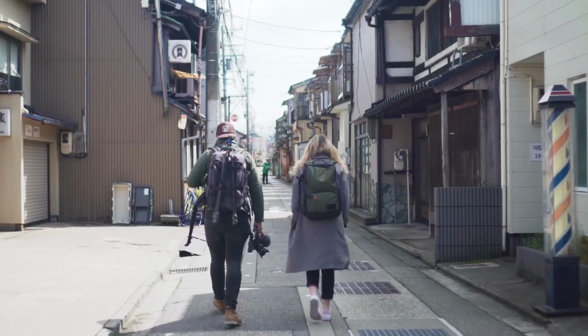We have the afternoon here in Kanazawa to explore and take photos and make the most of our time. I cannot believe there's only like a week left in this Japan trip. Absolutely crazy how quickly things fly by. So let's go explore.